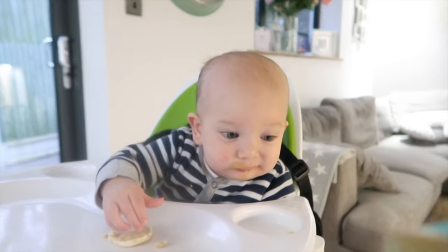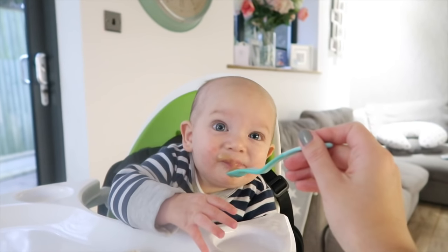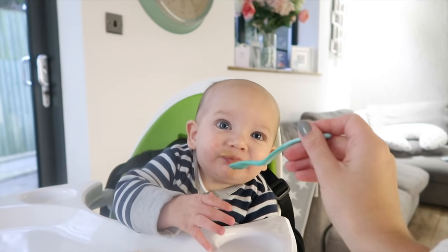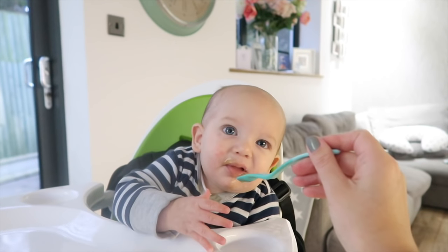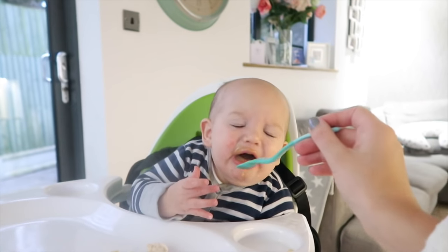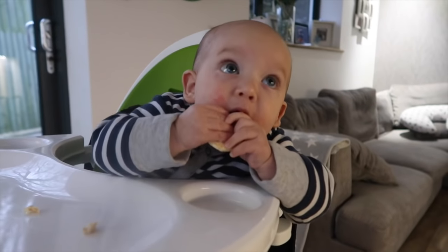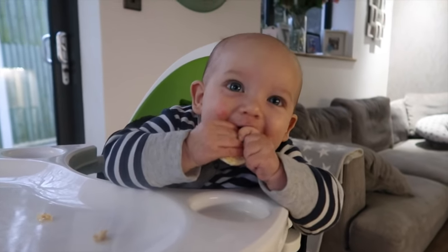Are you ready for some pear? Oh, do you like it? Oh, he's actually taking it down. He obviously likes eating. Oh, is that too much? Is that good? Is that yummy?